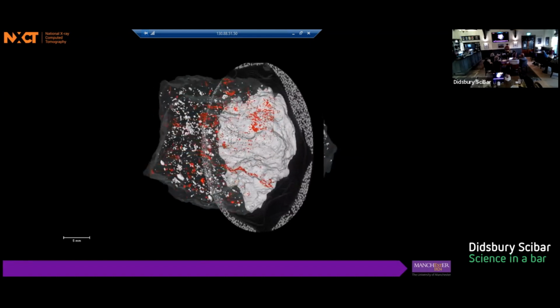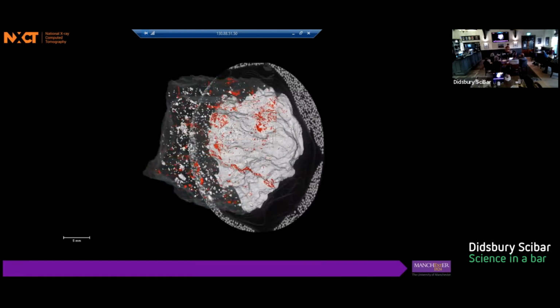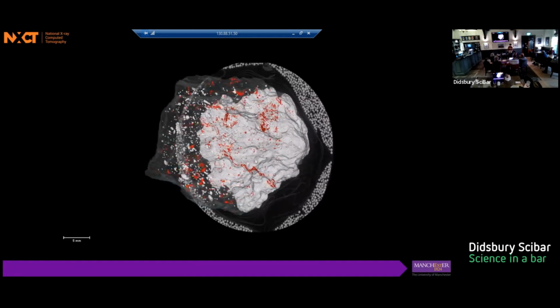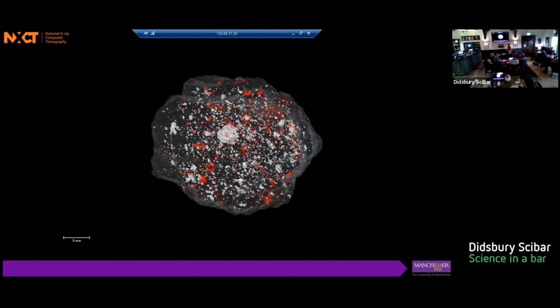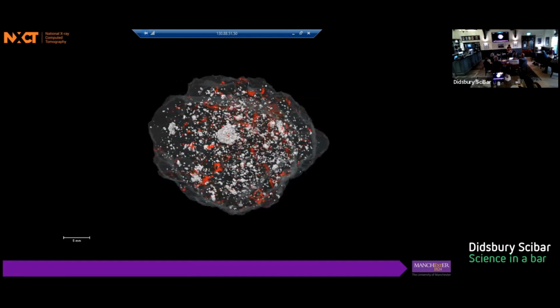And so you can start to build up a 3D picture of the relationship between the minerals, and therefore you learn about how that rock formed and will tell us, in this case, a little bit about the geological history of the moon. And that's pretty cool. I like that.